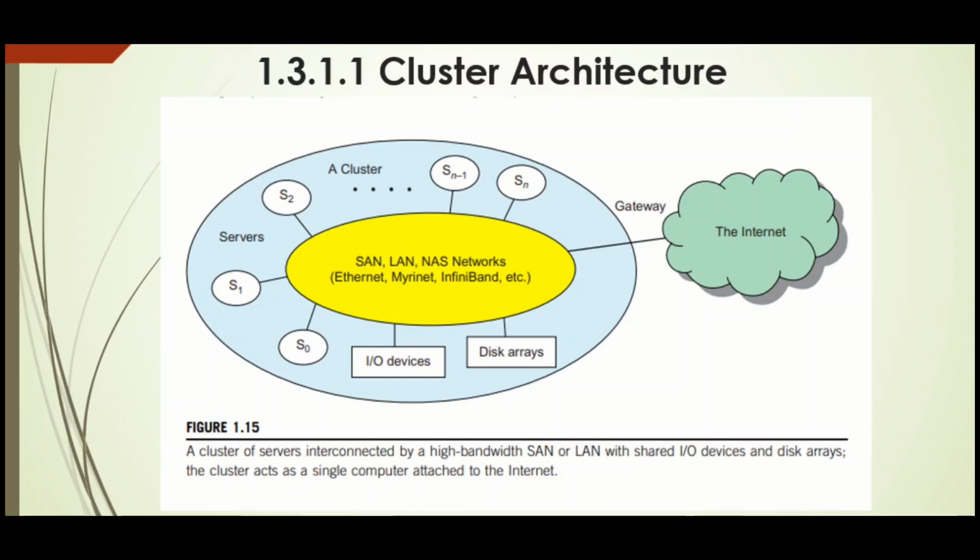See, in a simple way, it is like a team of computers working together, sharing storage and devices, all connected with a super fast internal network. This whole team appears to the outside world as one powerful computer.